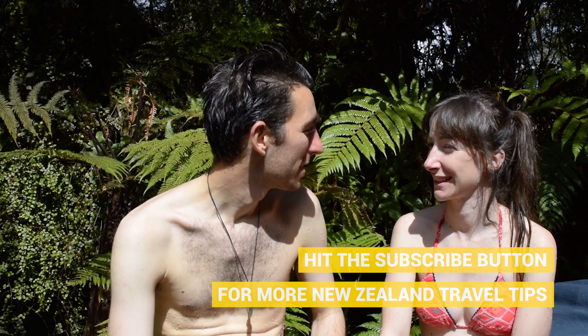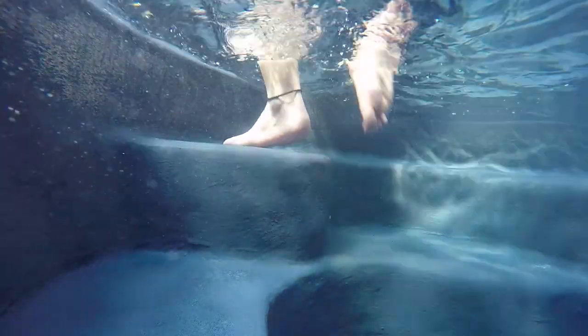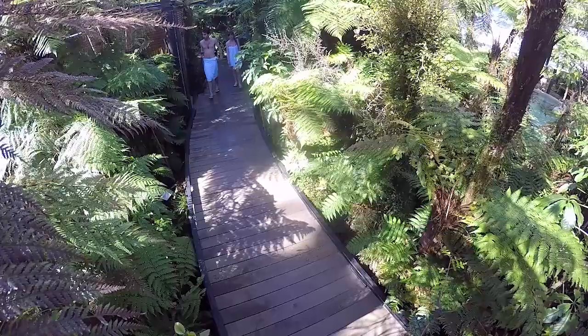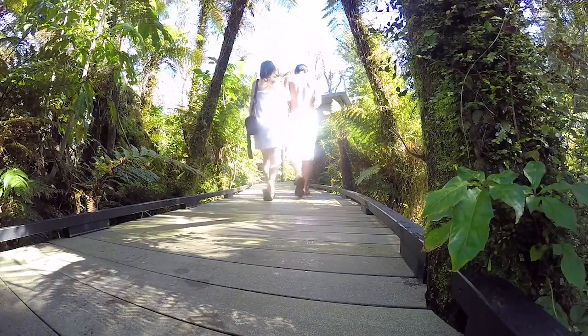For our stay in Franz Josef, our plan is to check in to the beautiful hostel called Rainforest Retreats, which is also a massive holiday park, and the activities are going to be epic here. We are going to be heli hiking on the Franz Josef Glacier, and we are going to be kayaking on Lake Mapourika, which is a beautiful glacial lake. We have heaps planned and we're going to make the most of Franz Josef Glacier.